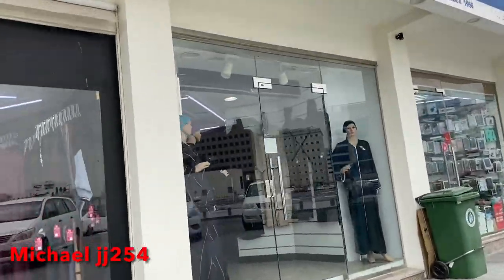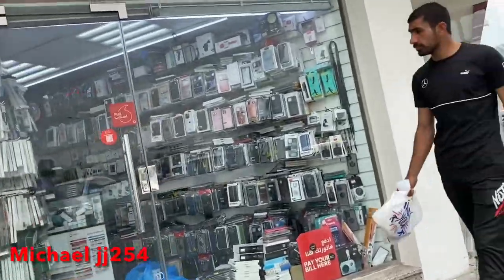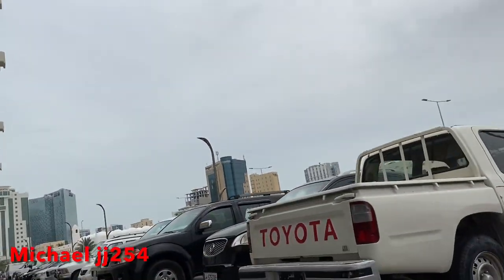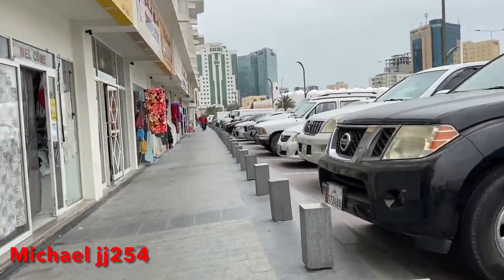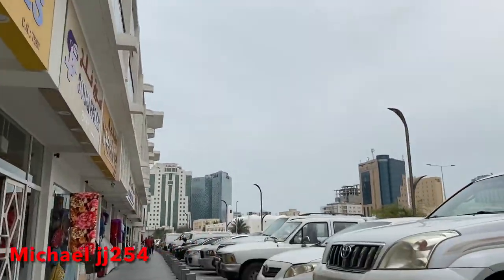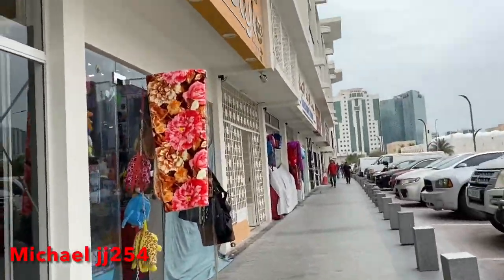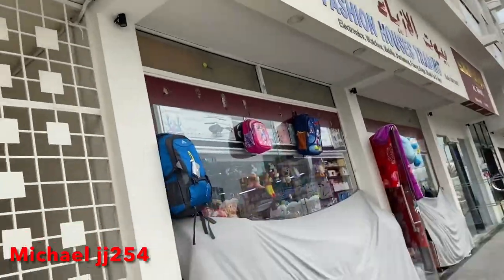Yeah, guys, if you are planning on traveling or coming to Doha, then let me know. Phone accessories are sold here, all the phone accessories. Yeah, covers, anything to do with the phone, come to that place. So let's continue to explore the whole of this place here. See the way it looks, some clothes all over, toys for the children.